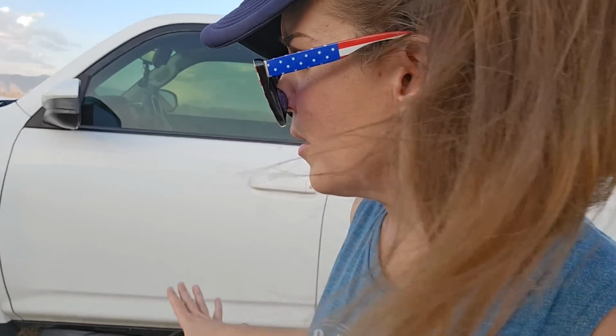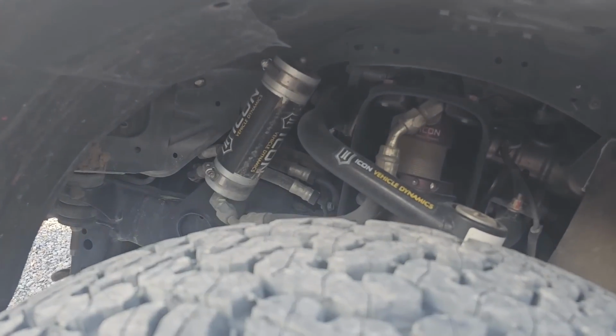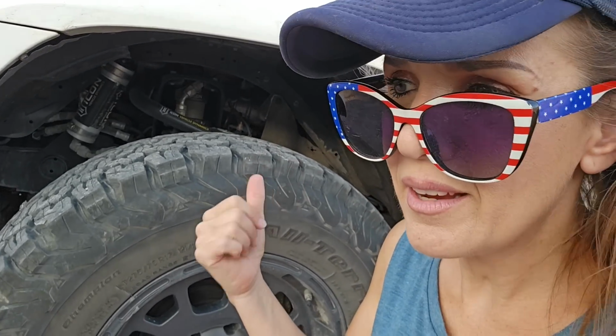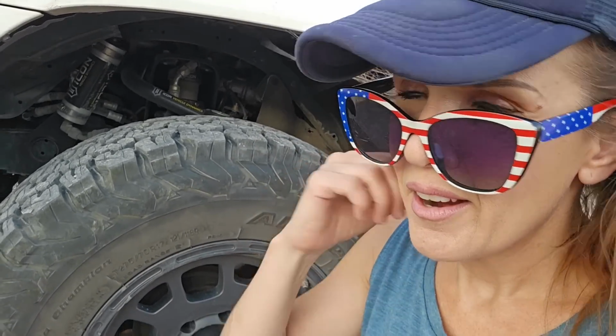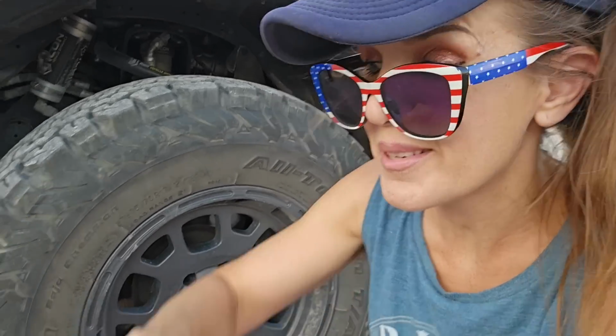And it is. The only real problems I've had with this thing are the high-end Icon shocks I got, and I don't mean to disparage the Icon brand because somebody who works for Icon once really helped me out. But I will say that they're kind of finicky. I have a lot of problems with them leaking, and then I have to get them rebuilt, and for a while there I was having to rebuild them every 30,000 miles, which is about what I drive in a year. So every year I had to do a shock rebuild, and it was expensive.